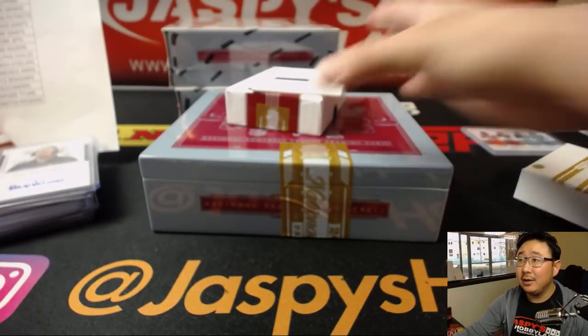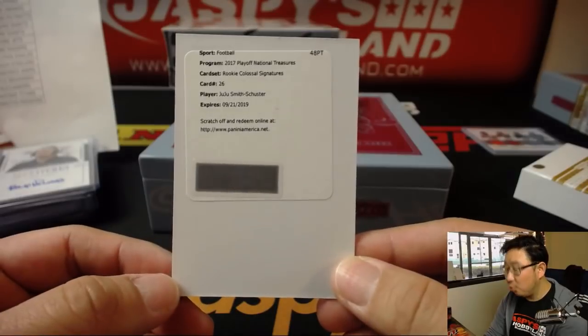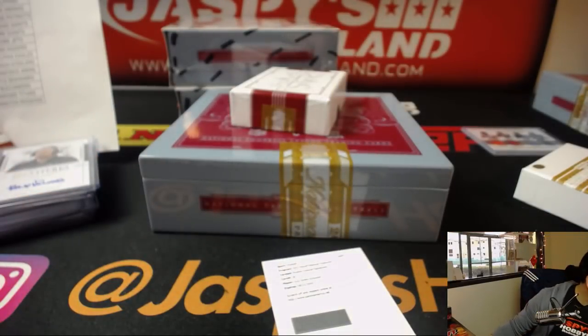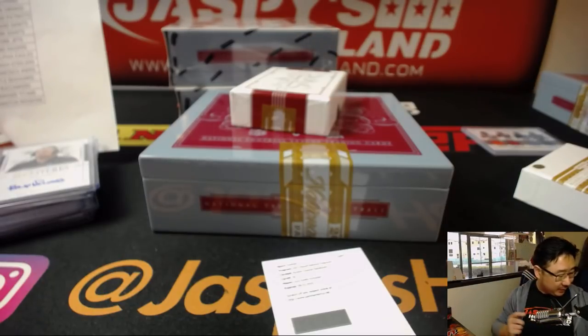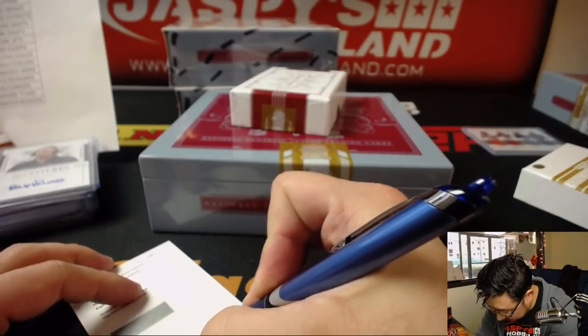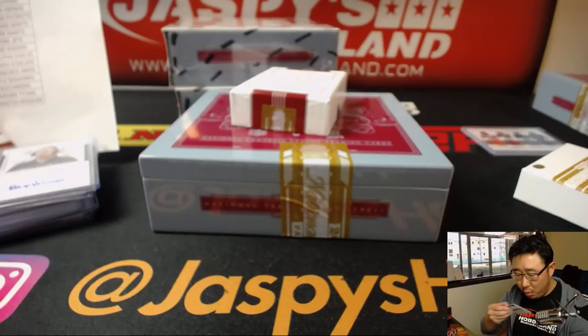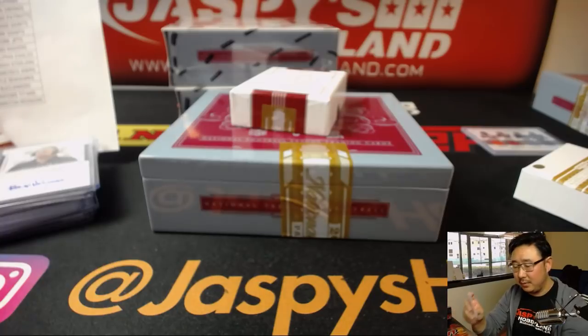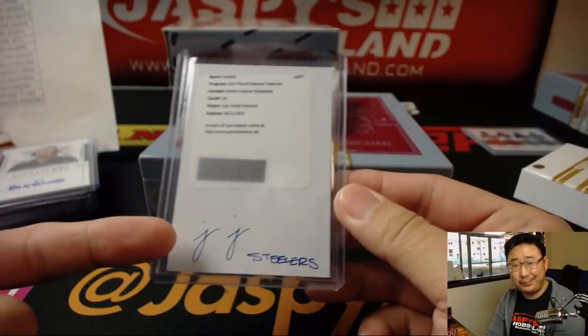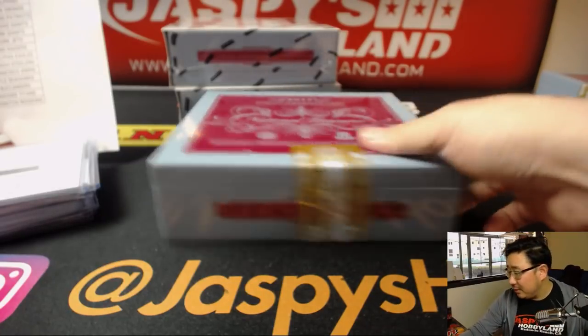And the redemption is, let's see who got it right. Let me scroll up the chat. Josh, Jeremy, Rory. Rookie Colossal Signatures, Juju Smith-Schuster. Sign your cards, Juju Smith-Schuster. Sign his cards? Juju Smith-Schuster, not sign his cards. Come on, man. I mean, it's basically this. I just signed it for you right there. I think he puts little dots right there, too. All right, obviously the Steelers with that one. That goes to Gary Gordon, the Steelers. There you go.